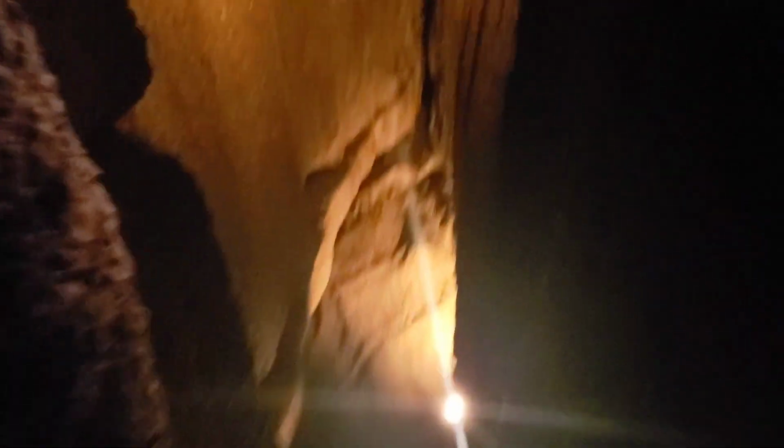All this slimy looking stuff on the wall is flowstone, so do your best not to touch that. And then we'll have to scooch around this formation right here. Perfect, thank you.